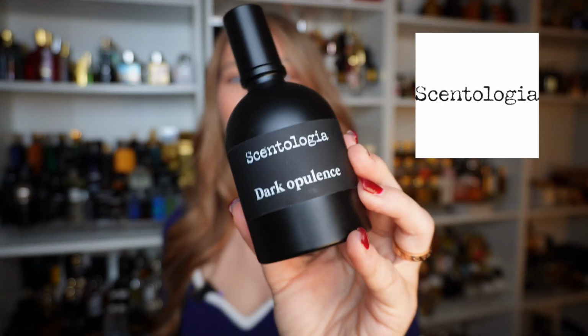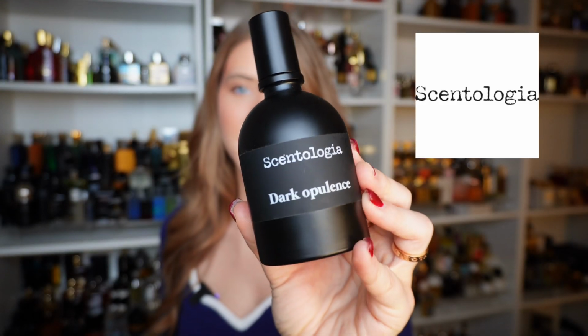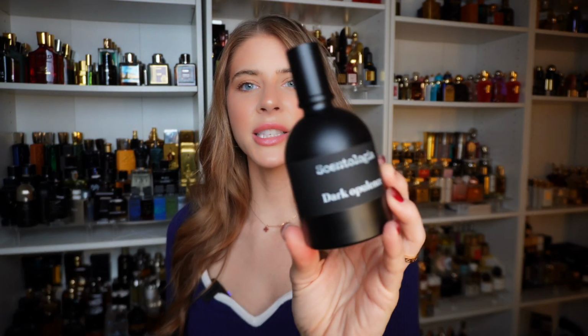Today we're going to be doing a first impression review of a new fragrance that was just launched by SCENTOLOGIA. It's called Dark Opulence. This is going to be an oriental woody type of fragrance with this really cool all black bottle. I got to try this a few months ago when I was in Cannes and I was incredibly impressed by it. So I'm very happy to have it now. I've been testing it out and I can't wait to share my thoughts with you.